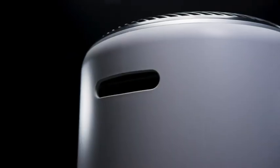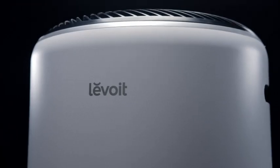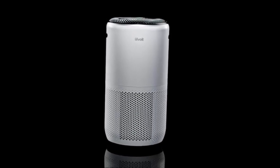With a sleek cylindrical frame, 360 degrees of filtration, and an aerodynamic design, the Levoit Smart Air Purifier is an elegant way to keep your air clean.